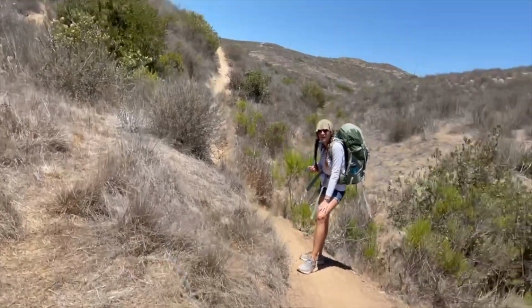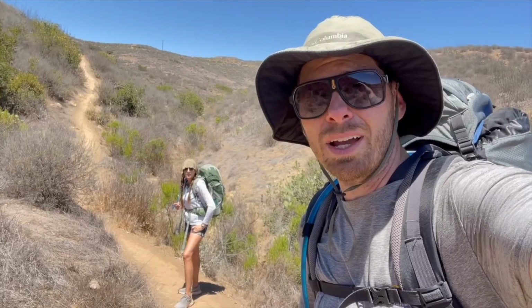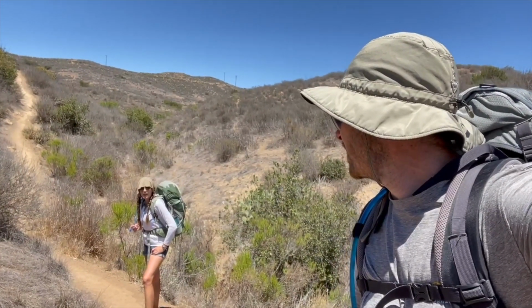We are at mile 7. About two thirds of the way to camp. How you feeling? Feeling hot. Hot is right. Yeah.